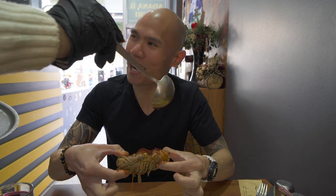Ooh, wow. So the casing is really, really thick and it's filled with rice right away. Mmm. It's got such a nice flavor to it with sprinkled cumin and chili all over it as well. And yeah, like I said, the casing is so, so thick. It's got that intestine flavor to it. Mm. Oh. Wow. Did you do that?